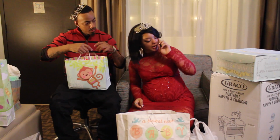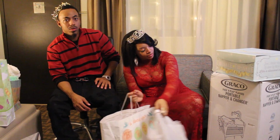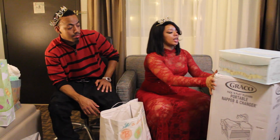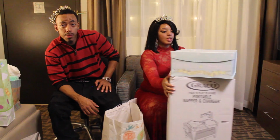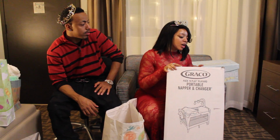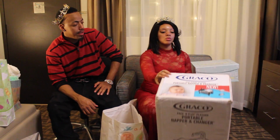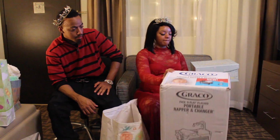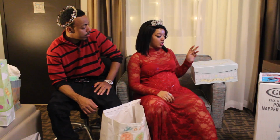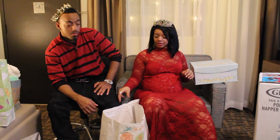Mom and pops, they also got us this. They got us this what? A pack and play, portable. It's a napper and a changer. Oh my gosh. Thank you, mom and pops. Appreciate it. Thank you so much. We appreciate you. And this one is a gray, a blue, and a navy blue baby couch. So thank you so much, mom and pops, for that. Very nice. Oh, it's reversible too. So it's a diaper changer and a newborn napper. I like that.